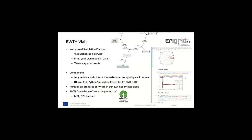And we call it VirtualLab. It's a web-based simulation platform, so you can use it for simulation as a service. You can bring your own model and data files into the platform. And of course, you can take away your simulation results and then publish later in a journal if you want to.